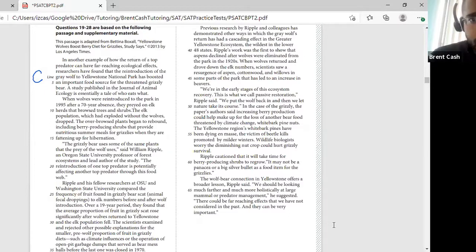And then what you want to do is go ahead and underline so we know to look here: researchers have found that reintroduction of the gray wolf has boosted an important food source for the threatened grizzly bear. You underline all that. The idea is not to overmark your passage, so just make sure you keep it high level.